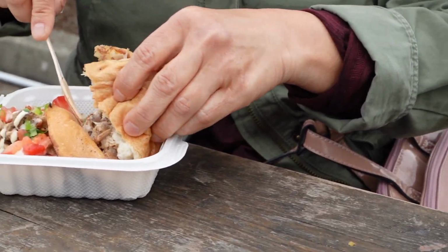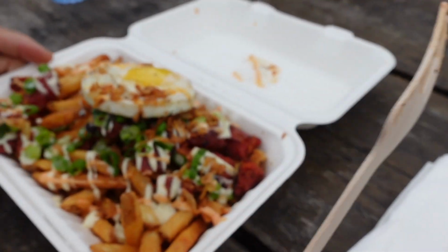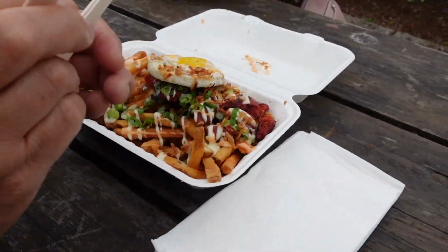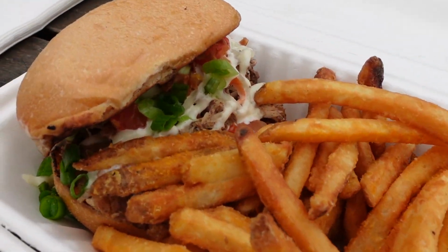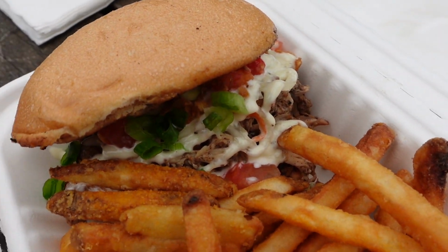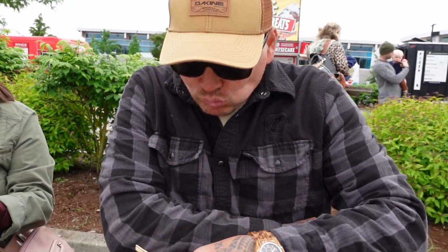Mama got the jackfruit, the vegan. Yeah, the jackfruit. Here. This was the palabok fries with not your Lola's adobo. That's a pork sausage. Okay. Yeah. Try this one too. Mmm.